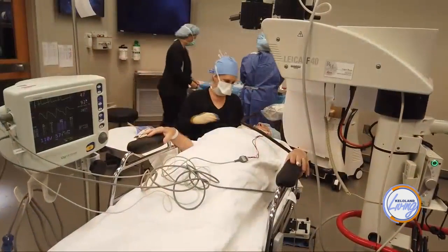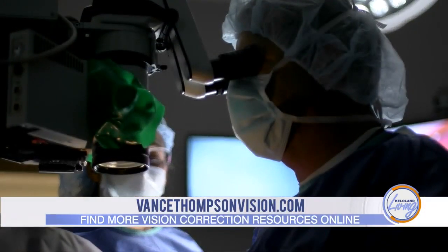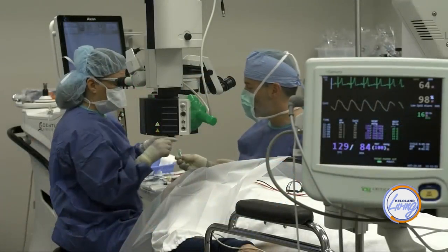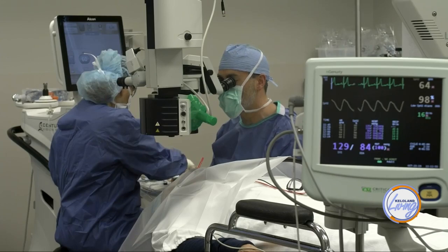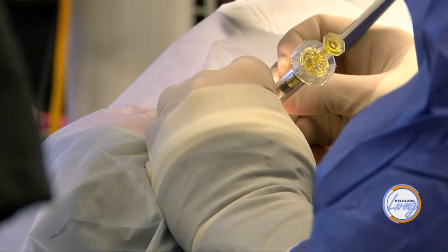We know with LASIK, it is a really quick recovery. It's done before you even realize it started. How is this surgery similar or different from that? Yeah, great. A couple of changes with this. One, we're going inside the eye. So we do that in an operating room as opposed to a LASIK suite. The other thing is we do one eye at a time. It's not unreasonable to do both eyes at the same time, but we almost always do just one eye at a time, usually a day apart. So you'd come in and have your right eye done and then your left eye done.